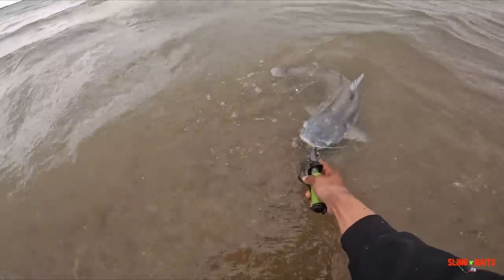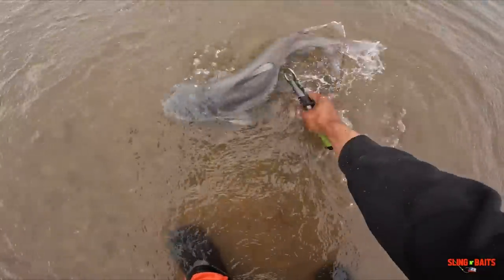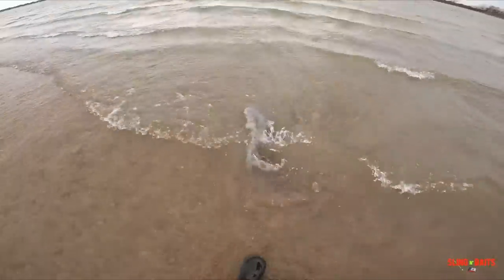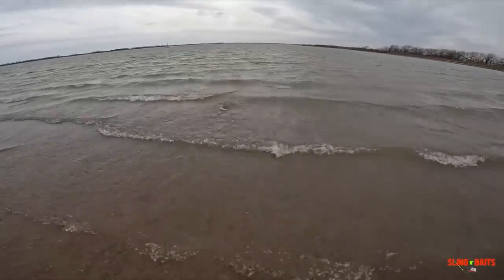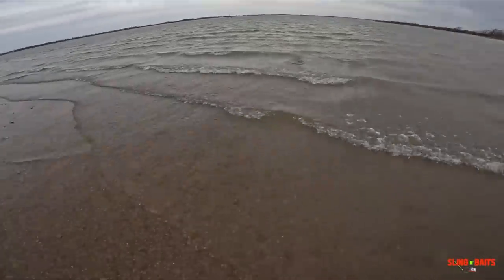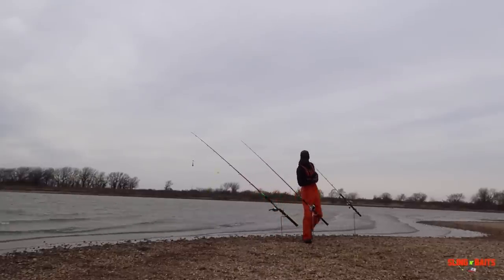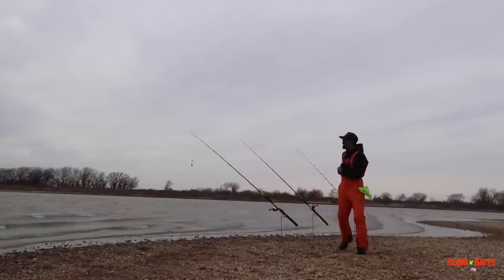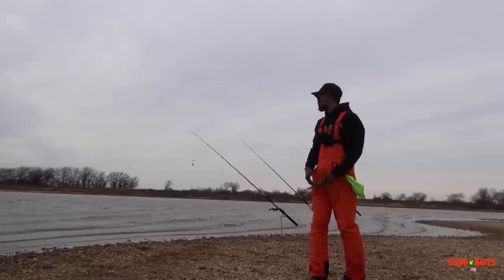All right. Nice blue cat. She ready to go. Peace. All right, she gone. Go get bigger. Man, another nice catch. All right, y'all. I got two rods down. I need to get some more bait out there.